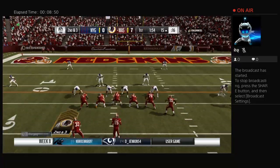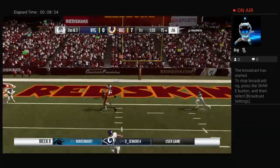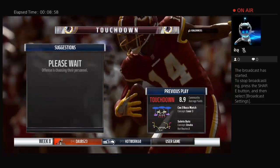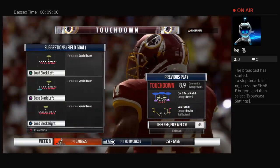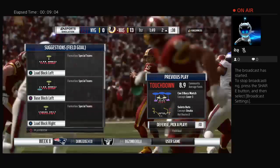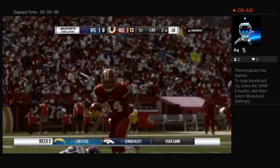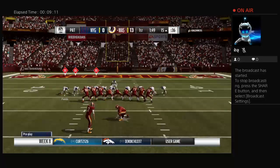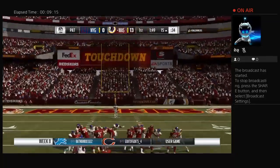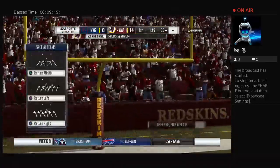Now a shotgun snap as they'll look to throw. This is caught. Watkins. And he is into the end zone for a Washington touchdown. Sammy Watkins, his 11th touchdown of the year. And the Redskins are going to add on to their lead. On is Hopkins now for the extra point. Hopkins with the extra point, and it's now 14-0.